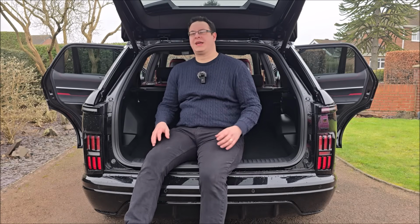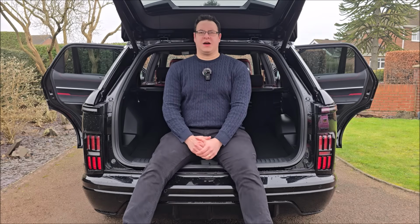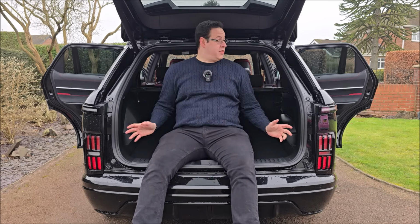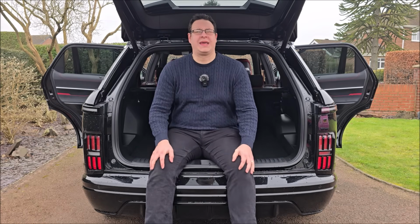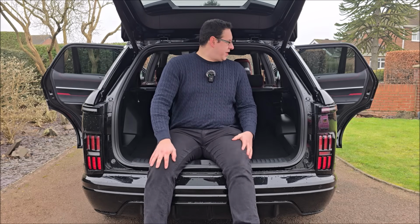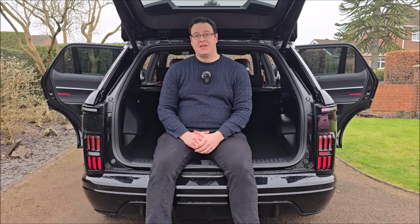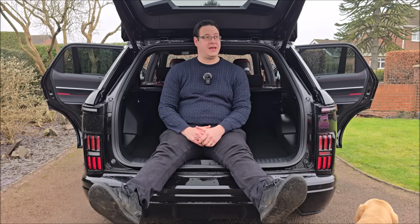It's a bit of a gimmick, that automatic boot opening by kicking your feet underneath. I've seen it in many cars recently, and I actually don't like it. But I tell you what I do like, the boot space. 668 litres in the back here. Not only can I get me, Mrs. John Coupland, and a whole host of inspectors in here, but you've got a 60-40 split on the rear seats. There is more than enough room in the back here for whatever you need.